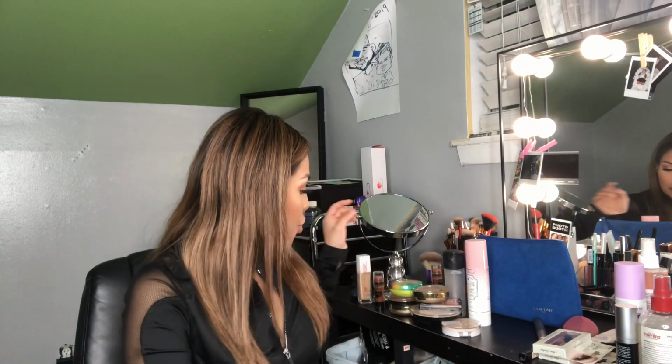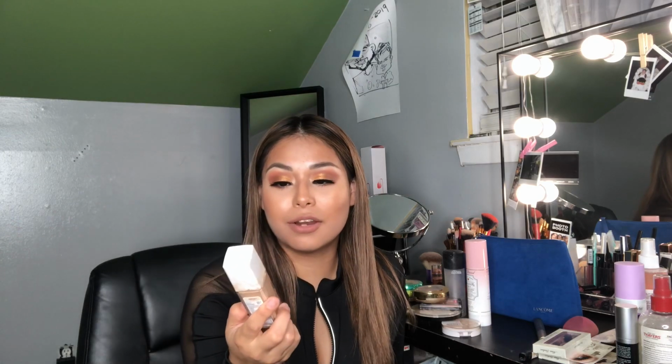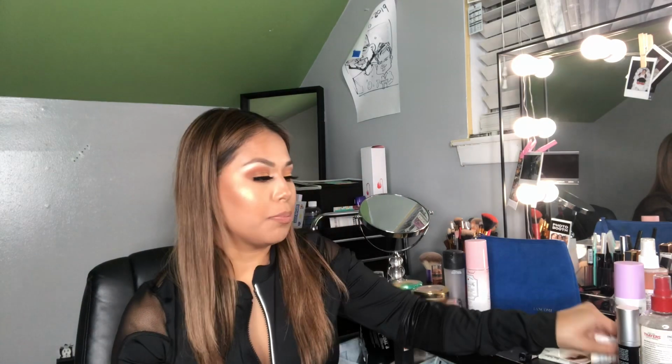Next, I'm going to go ahead and show you the foundation, and it's still the same one, guys. I have not changed it. It's still the Super Stay Foundation 24-Hour Wear from Maybelline. I absolutely love this foundation. It's not crazy matte, but it's also not super dewy. It's just perfect. I'm wearing it right now, by the way. And I'm also wearing the Pro Glow primer today, and of course my rose water.